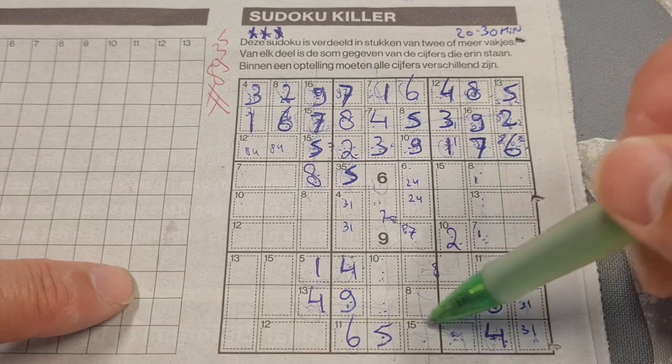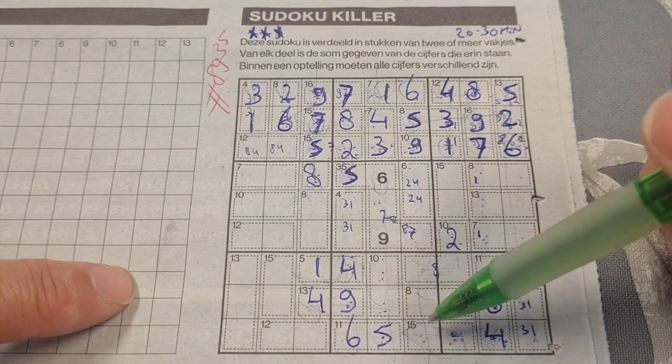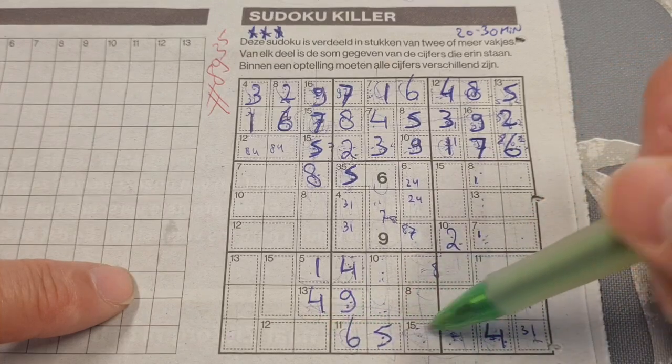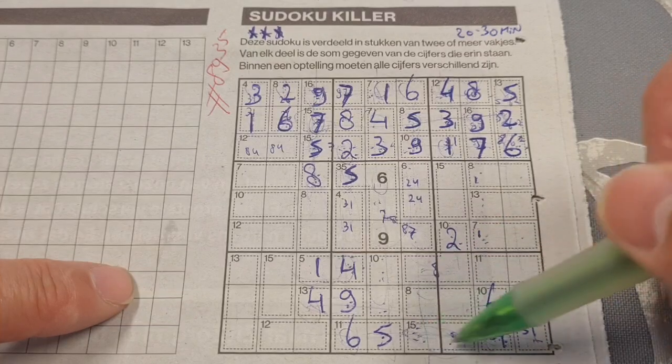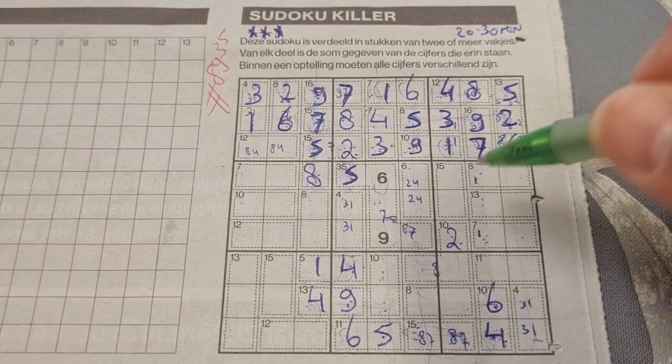Let me see. There are 2 combinations for the box of 15. 9 plus 6 and 8 plus 7. Well, the 6 is already used in the last row, so I cannot place the 6 in one of those 2 boxes. And the 9. So 8 and a 7, 8 and a 7. Let me mark those. Okay.